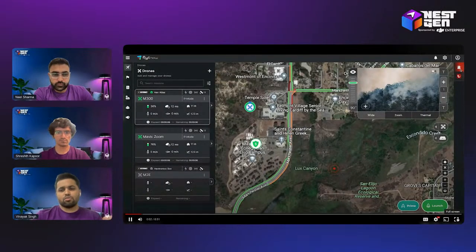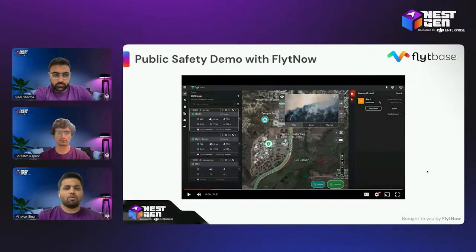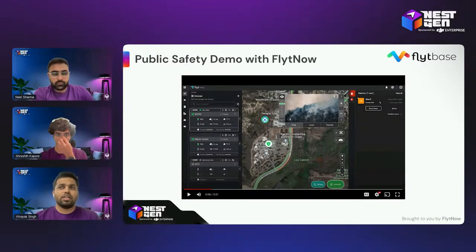So again, I think this was all from today's video. As we have already seen how FlytNow can be deployed for public safety and asset inspection, and similarly for the multiple use cases I talked about and Shresh mentioned in the previous slides, this could be integrated likewise, right?